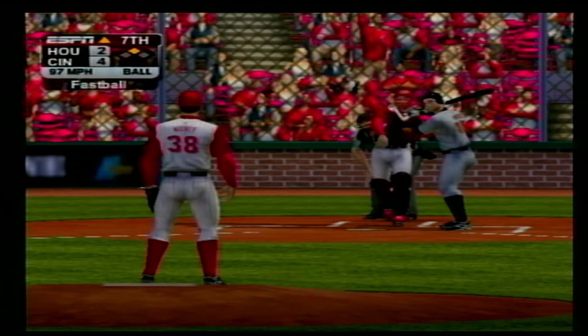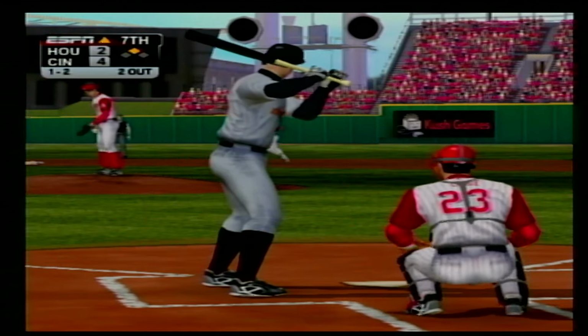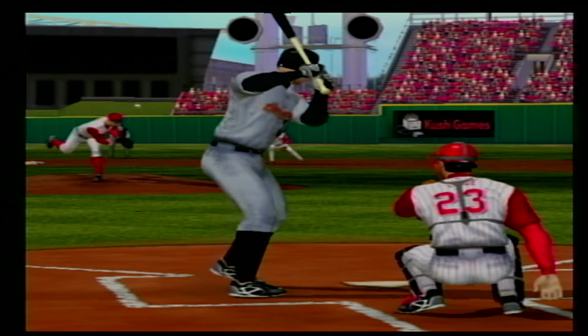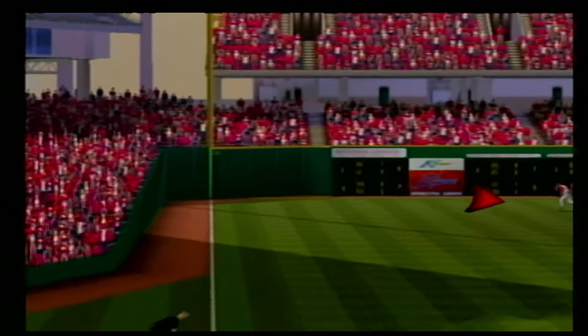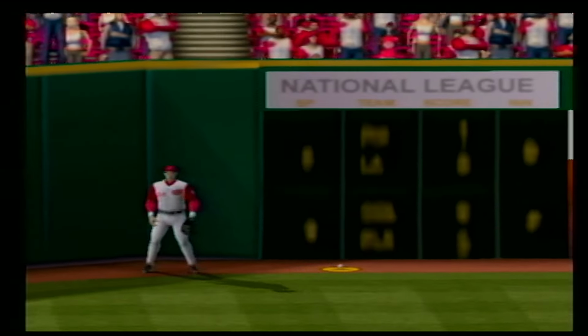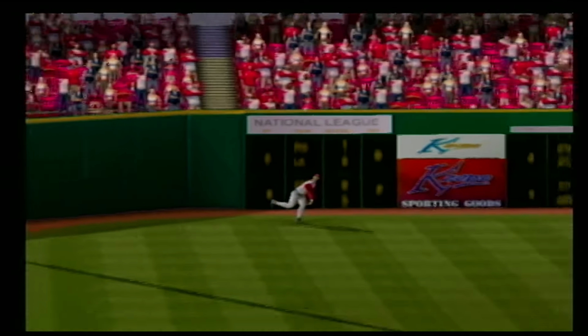Lays off this one, up and in for a ball, 1-2. The 1-2 pitch coming. Swung on, hit well. Deep down the line, left field. And it's off the wall. Dunn boots it.